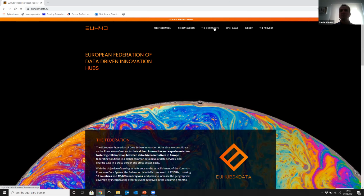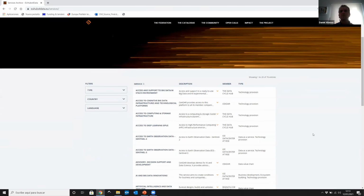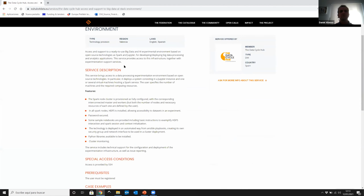Here you have the different menus. If you go to the catalog, you can see that there's an option which is services. In this menu, you have access to all the services of the Federation. Here you can filter by type of service, by country, and by language. And if you click on each of the services, you will go to the whole description of the service, where more information is provided.